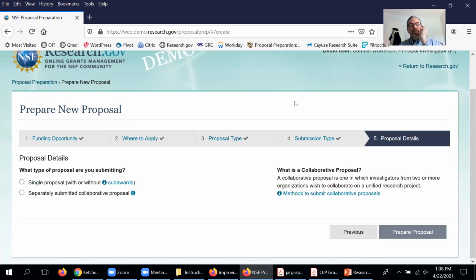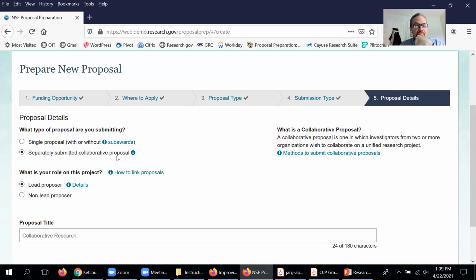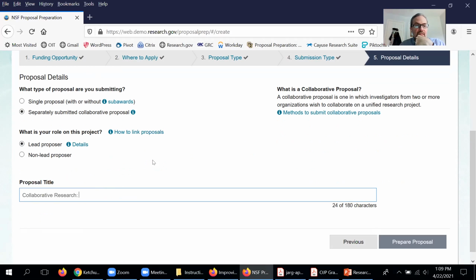On this screen, you can identify whether this is going to be a single proposal with or without subawards, or if this is going to be a collaborative proposal. For this demo, we're going to do a collaborative. It's going to ask your role on the project. So for this one, we're going to act as a lead proposer. So this is great. They actually drop in the collaborative research prefix. So it's one less thing you have to worry about.